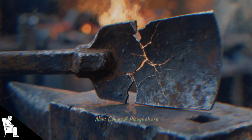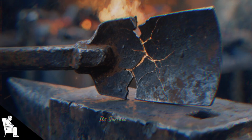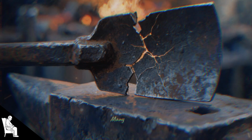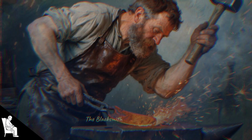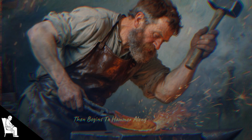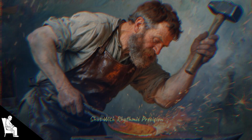Next comes a plowshare, heavier and more stubborn. Its surface is cracked, the mark of hard soil and too many stones. The blacksmith heats it carefully, then begins to hammer along the fracture, welding the crack shut with rhythmic precision.